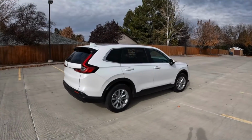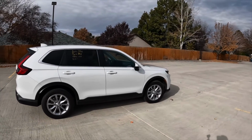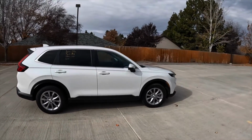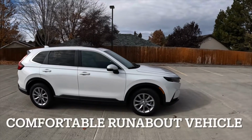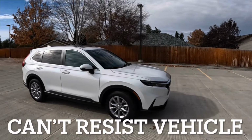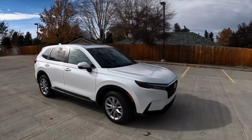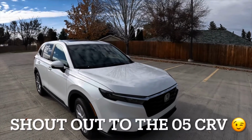If you're new to the CRV, you should know that it's classified as a sub-compact crossover, and the first generation started back in 1995. Honda actually states that CRV stands for comfortable runabout vehicle, but I always knew it as can't resist vehicle. At least that's what the salesman told my mom when she bought one almost 20 years ago, which to date, it's been trouble-free.